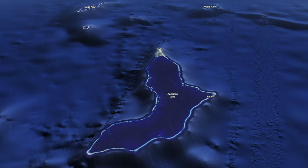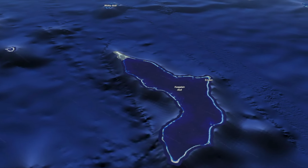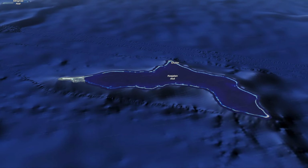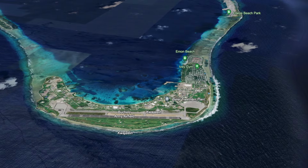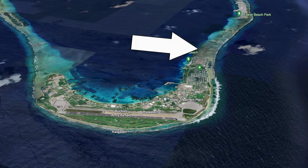So when I say going over the reef, what exactly does that mean? Well, Kwajalein is an atoll with about 97 different islands that are mostly connected by reef. So it's mostly reef with a couple of islands that stick out above the water. Kwajalein Island then is the largest island here in the south part of the atoll. So when we're going over the reef here, we're talking about the connected area between islands.